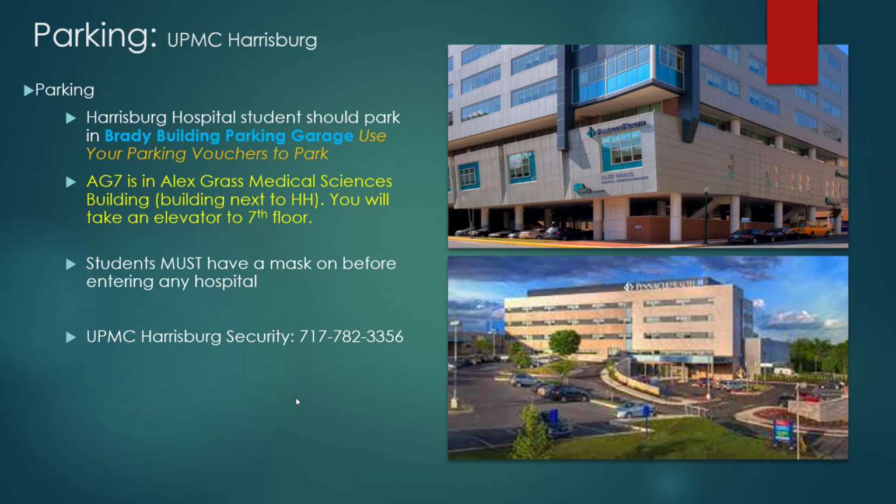Again, AG7, you can access it by taking the main hospital elevator for staff to the 7th floor, and then going to the left, going across the glassed-in walkway to get there. If you know of other ways to get into AG7, that is fine. But going to the main entrance to the 7th floor is one main way. Make sure you always have your mask with you when entering the building. You can take it off when you exit.